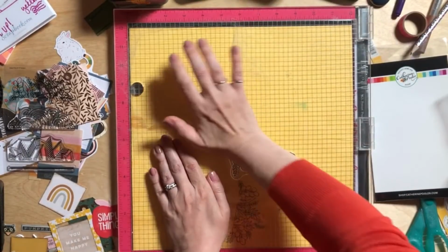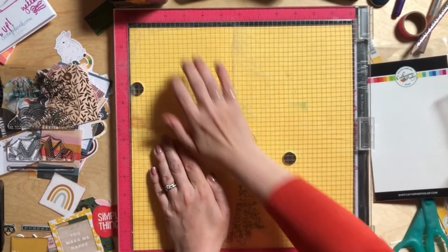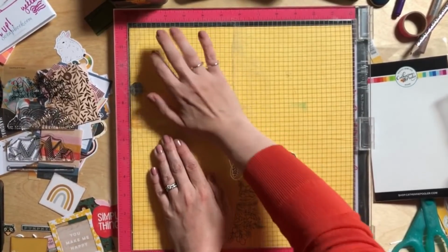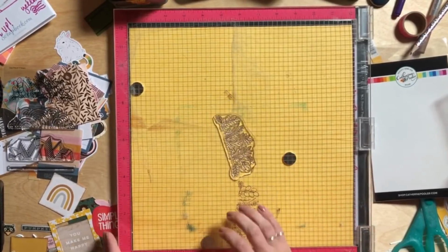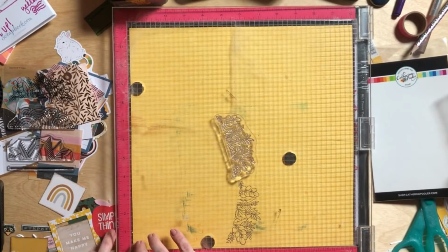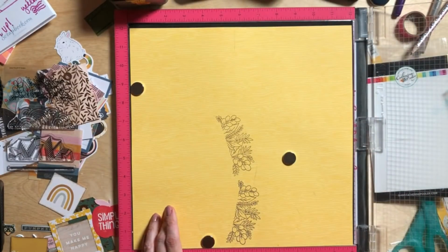Right, down it goes. Georgia has the stamp press from We Are Memory Keepers and likes that one. Yes. That one was stamped fine.